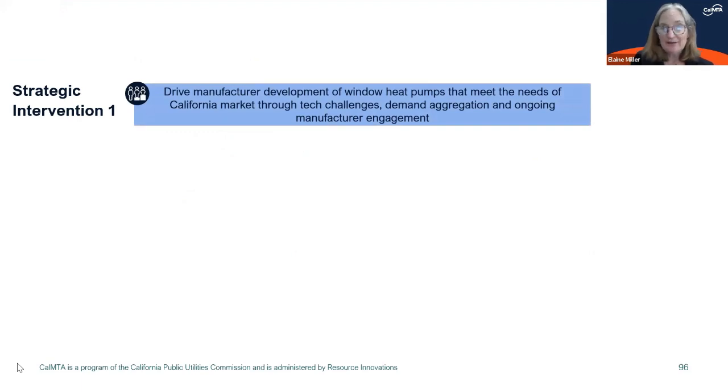The first intervention will look familiar, very similar to the induction area. Again, leveraging the work that New York has done, but looking at it from the lens of the needs of the California market. How can we build on that work, but drive innovation with the manufacturers on a window heat pump that really meets the needs of the window configurations in California and the more moderate climate needs? So getting more product in that fits in that type 2, type 3 range, and hopefully at lower cost, right? This intervention will be coupled again with demand aggregation with multifamily building owners and ongoing manufacturer support as the product gets deployed in the market.